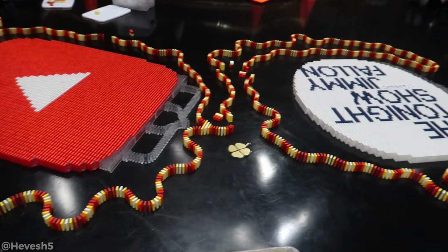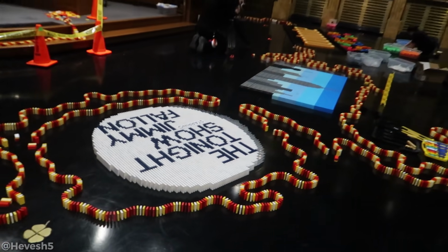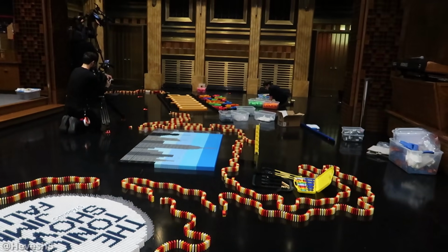Other than that, it's just fields, lines, split off, so I think that'll work. As long as we don't have anything too close to each other that could slide out and hit another domino by accident, we should be good. Let's hope for a perfect fall down.